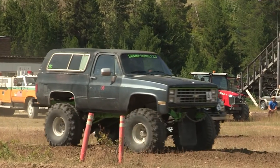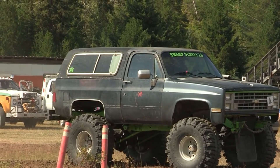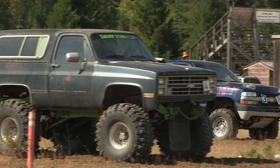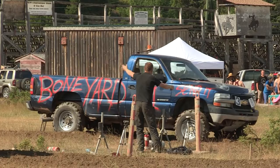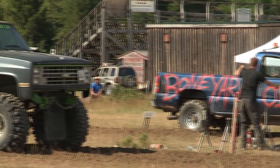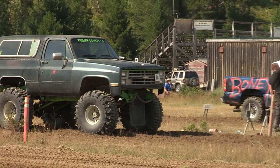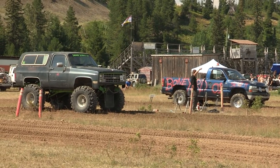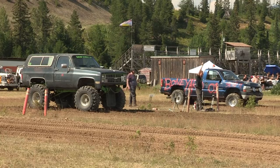This is the Boneyard, aka Blue Phoenix. That's Robert Russell out of Williams Lake, BC, in the 2001 Silverado, it says here, going against Len Detour and the Swamp Donkey. He's got the big block Chevy in there. He also thanks his girlfriend Christina for putting up with his obsession. More like an addiction. He's got some 44 by 19 Super Swamper boggers on there. Love those tires.